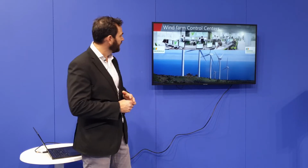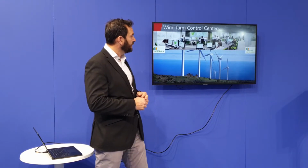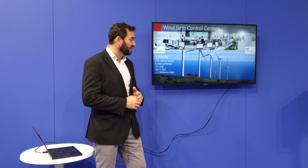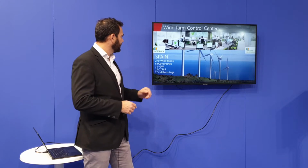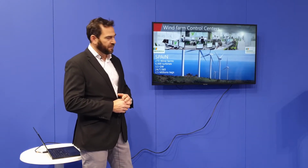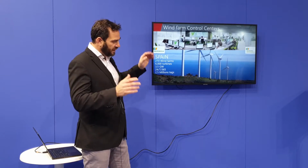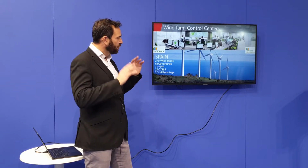So we deal with several control centers with IBERDROLA, not only the one in Spain. So we deal with the first one in Spain. We started almost 20 years ago with IBERDROLA, and it was the control center in Toledo. From this control center, we were controlling all the wind farms worldwide, and now we control many in Europe.